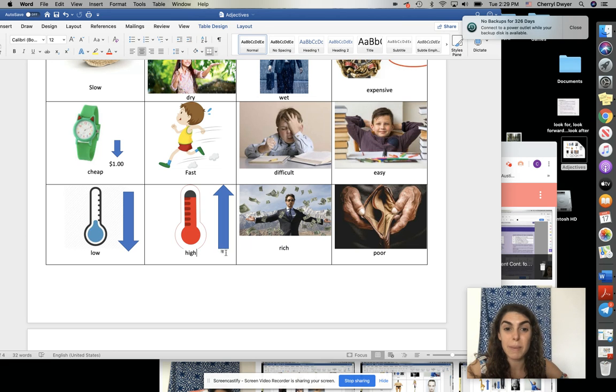Okay, now we're going to talk about how much money people have. So a person can be rich, which means they have a lot of money. Like, look at him. He has so much money. He's like, aha, and it's flying.